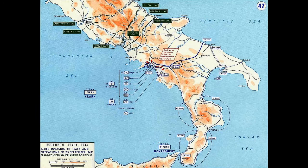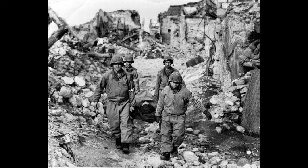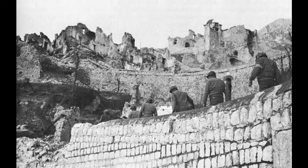On the 9th of September 1943 was their baptism of fire on the beaches of Salerno during Operation Avalanche. By the time they reached the Cassino area, many had been killed in action or wounded and replaced by GIs from all over the U.S., but the 36th never lost its Texas identity.